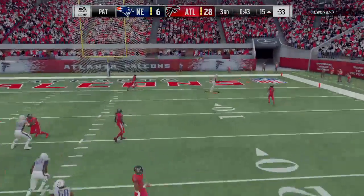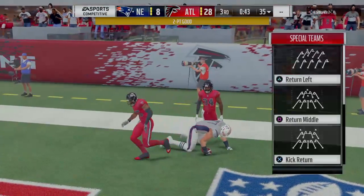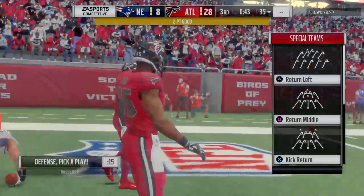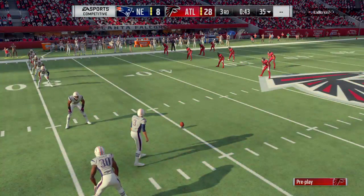Here's Hoyer. And he's got it in the end zone. Bit of a surprising call here, down by as many as they are, but the fake works, and they'll get 2 points closer instead of 1.